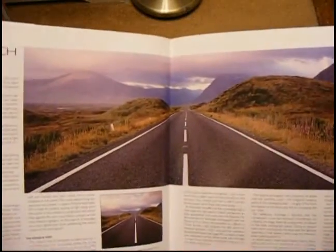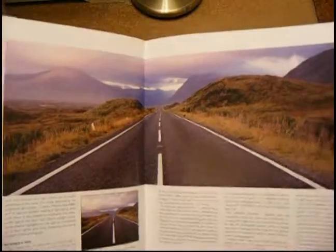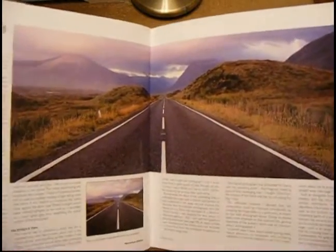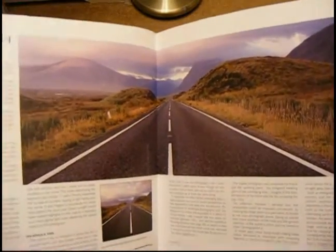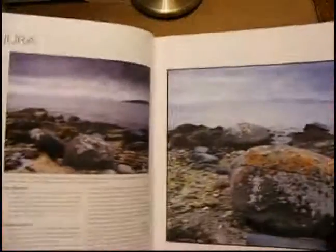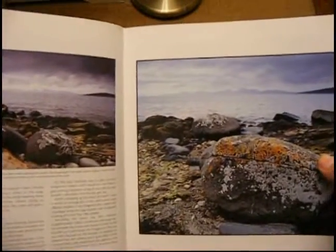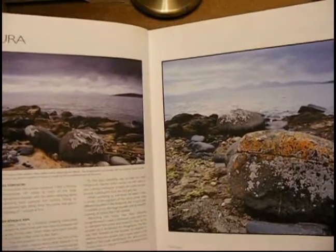Now there is one thing about this book, and that is that it's all based around film photography, but don't let that stop you buying it. It's interesting to read about the old film photography techniques, because we can still use film now, and it's interesting to learn about medium format, large format and 35mm format cameras and all the filters and stuff like that.